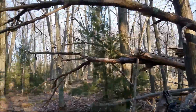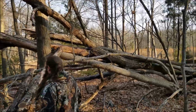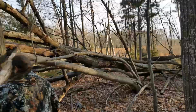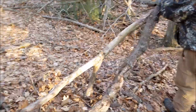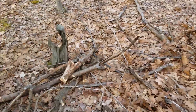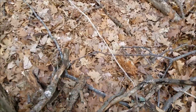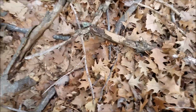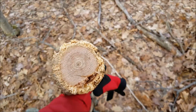So this is a prime example of dead and down. Just some blown over big trees that we're cutting up here. We've got some over here now. Good thing to look at when you're cutting up wood, with the hardwood, because this is an oak.